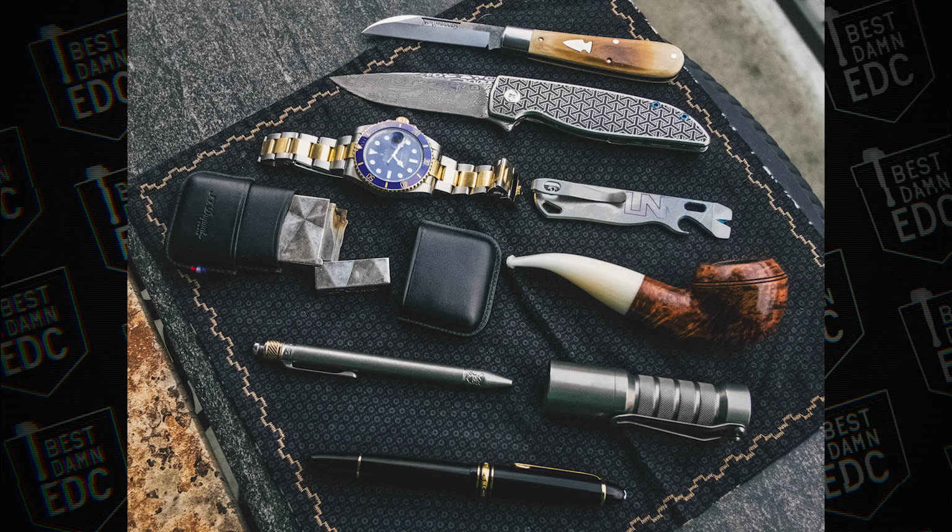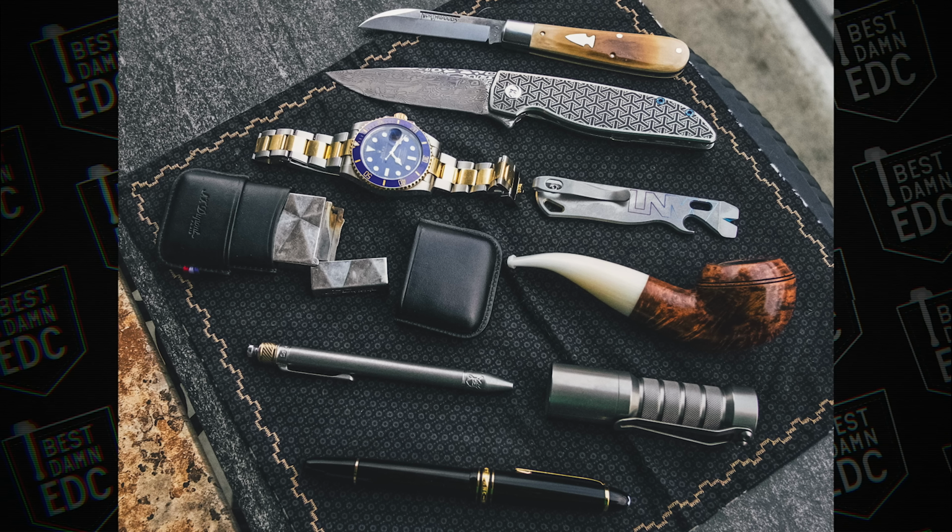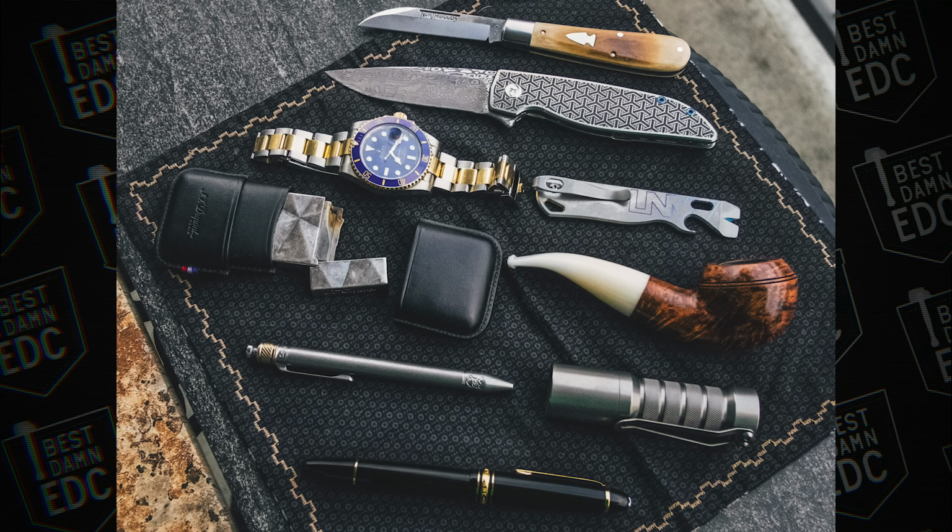I don't know how to say this, nope, got nothing. Palladium lighter with a case. It's a very expensive lighter. The pipe you see here is a Briarworks Classic C111 Bull Moose.